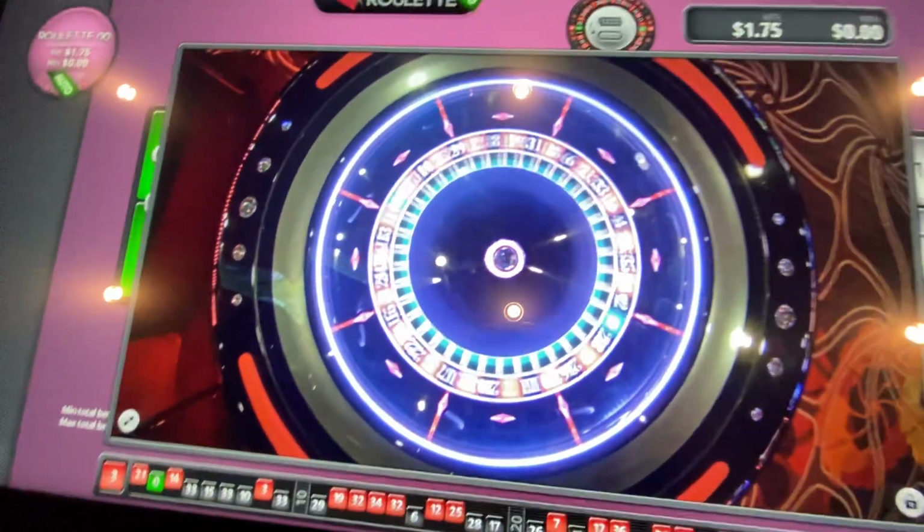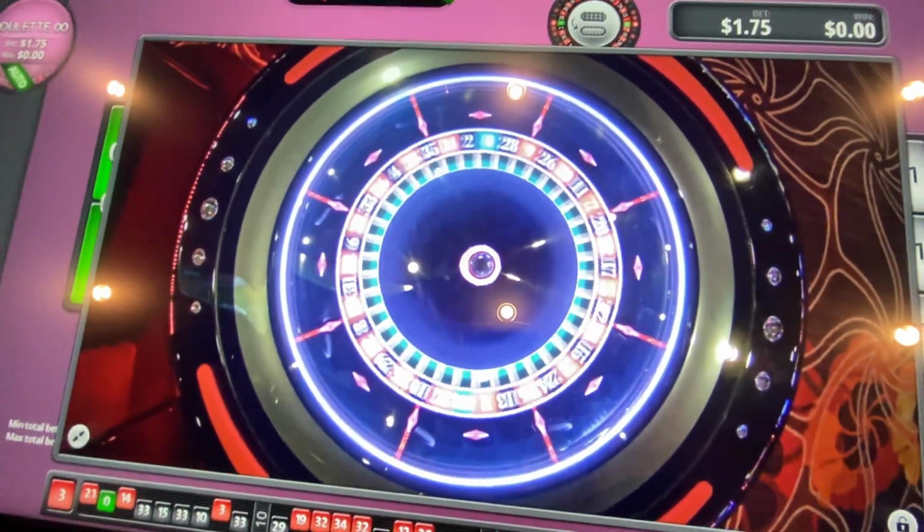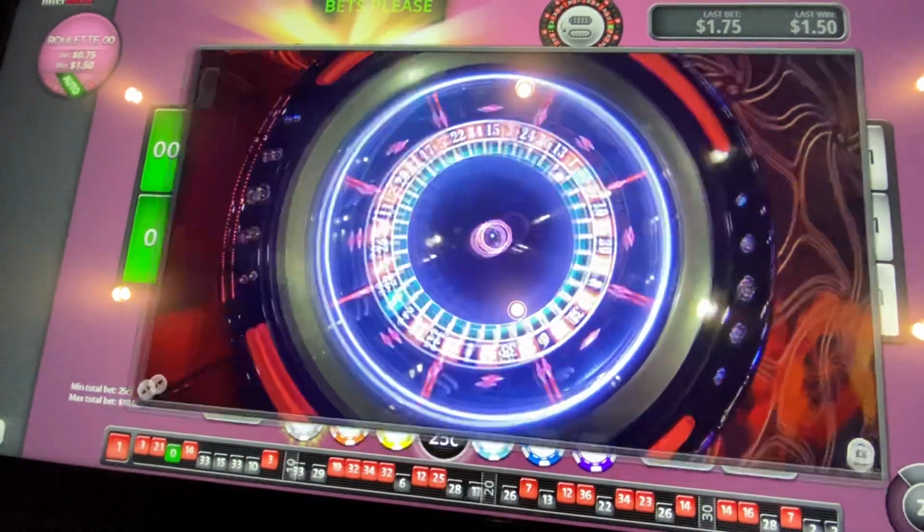So let's give it like five more spins playing the zero, targeting it. There we go. See, I'm telling you. The one showed up, so watch this. The zero is going to show up again.